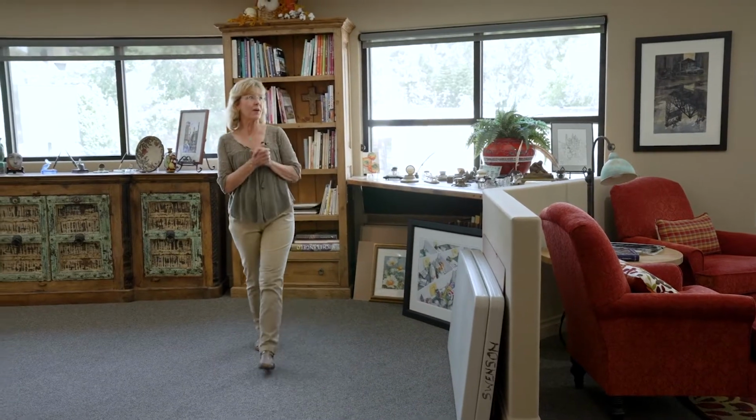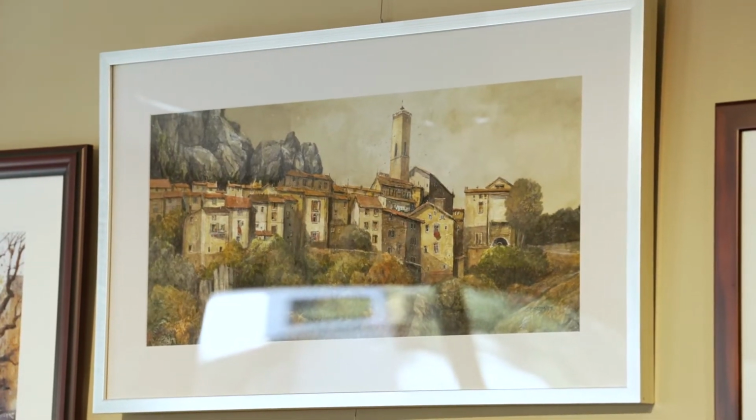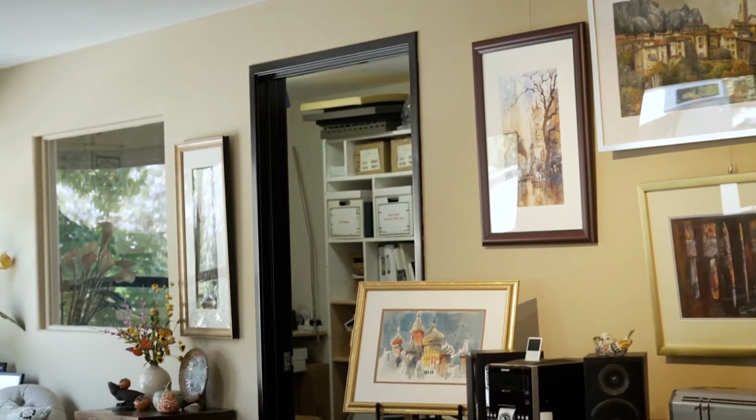In my studio, I have a collection of paintings by artists who I've admired, that have been mentors and friends, and so I like to be surrounded by paintings that have special meaning to me. They're friends that I'm inspired by. So I think that's very important as an artist, to be inspired by other people's work.